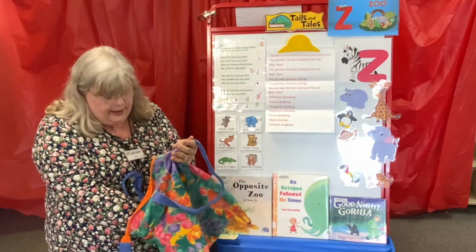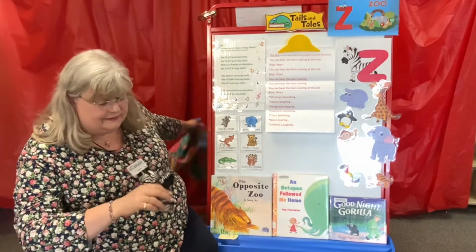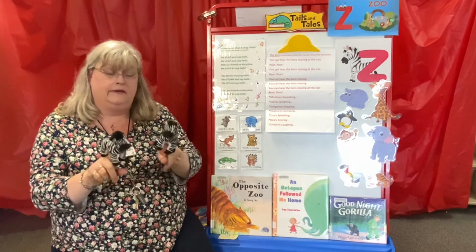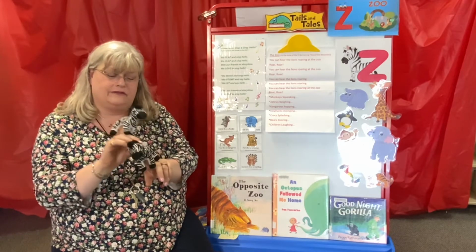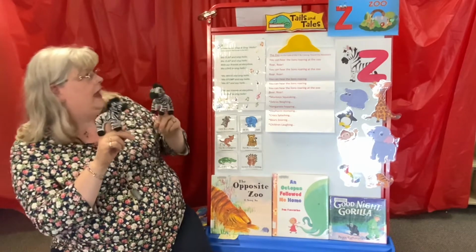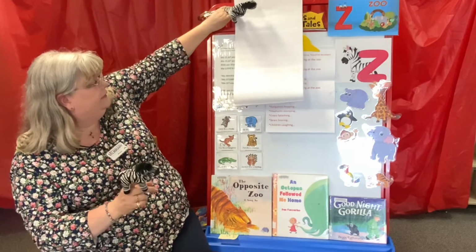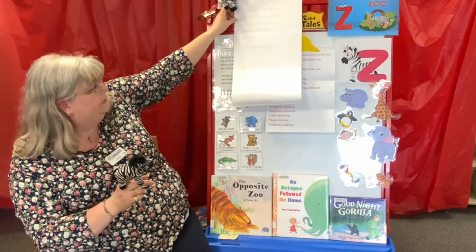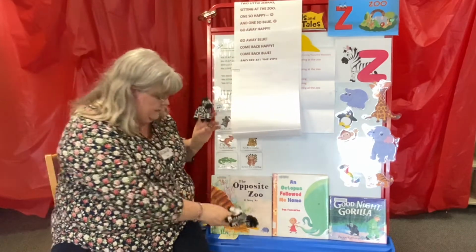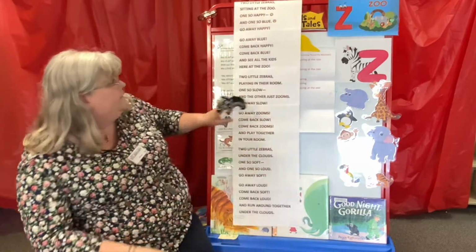Oh, I have two little zebras. Zebras are some of my favorite zoo animals. Aren't they cute? I like their little stripes and their little manes. Hello. I think I have a rhyme about these zebras. It's kind of hard to get this unattached with a zebra on my hand, but I'm gonna do my best. I shall persevere. Here we go.